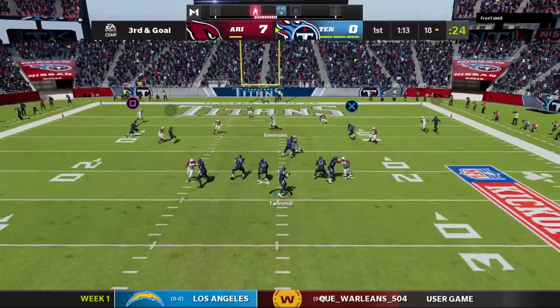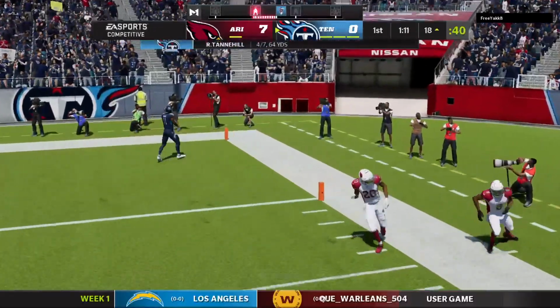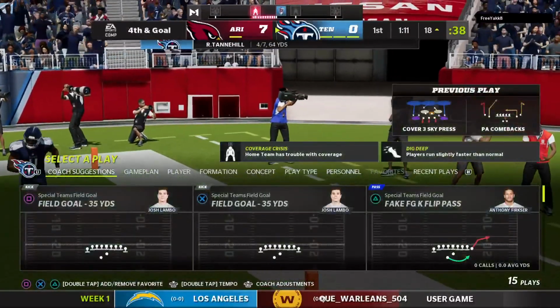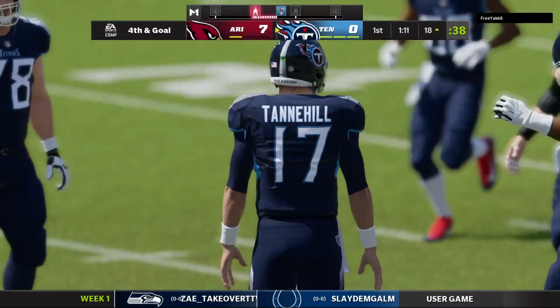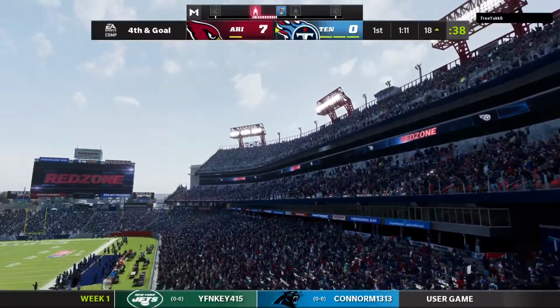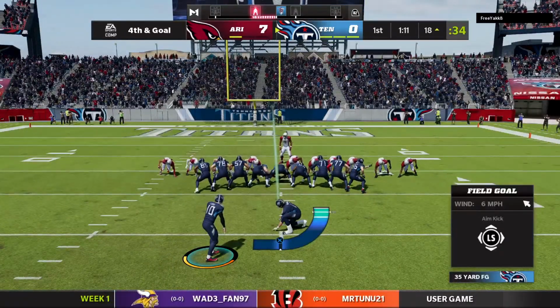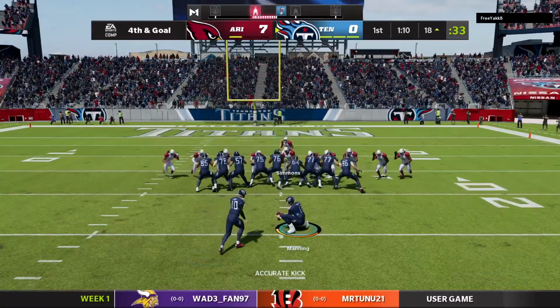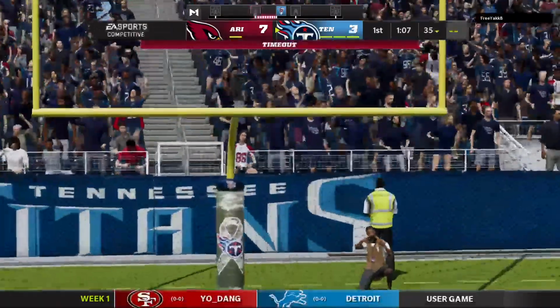Now Tannehill on 3rd and goal. And that is incomplete. Well, a drive that spans all that time, and yet you may only come away with 3 points here. Well, your defense, they actually like these long drives. They get to rest over on the sidelines for a while. But when you're not finishing with touchdowns, that's frustrating. They've got to figure out how to close out these long drives and get 6s instead of 3s.